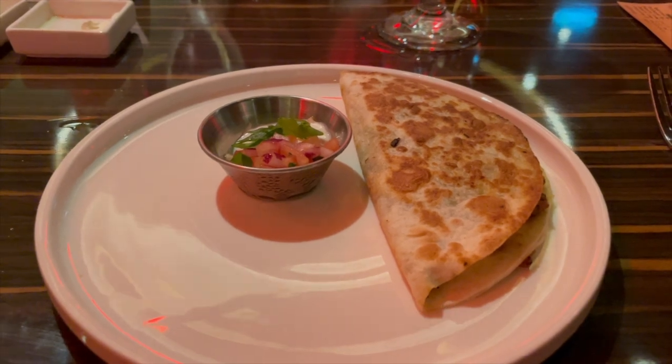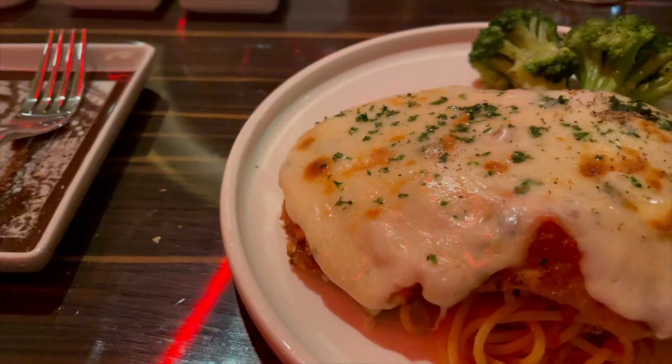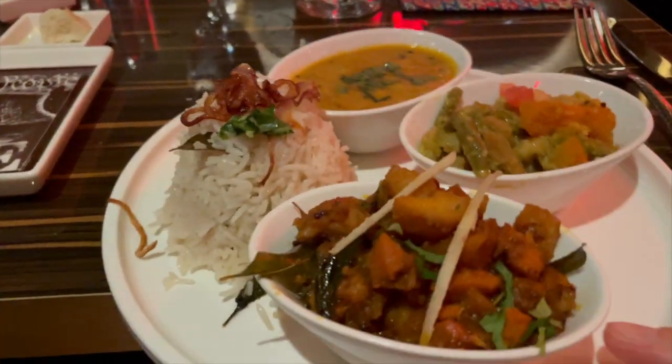The included-in-the-fare food here is consistently good to excellent, with a wide range of international courses, including a fantastic Indian vegetarian entree.